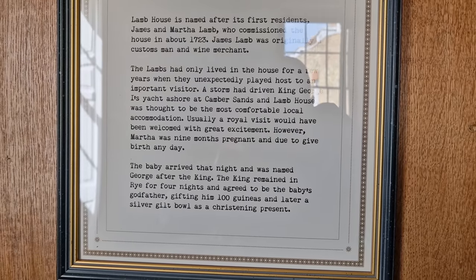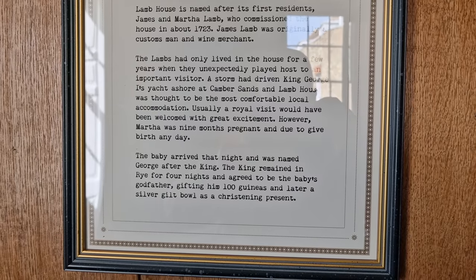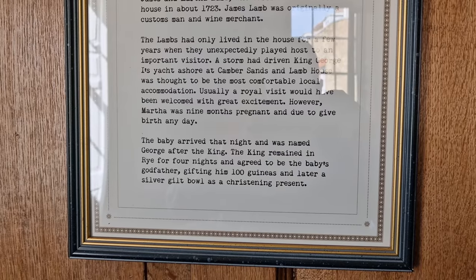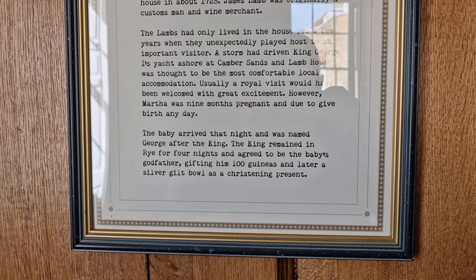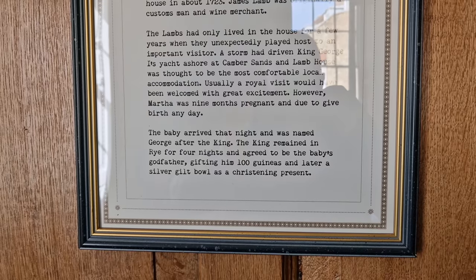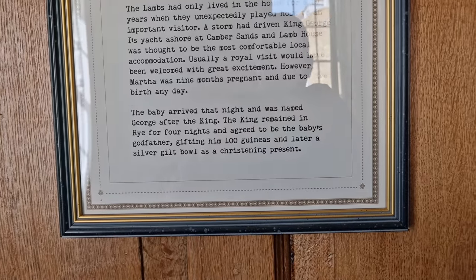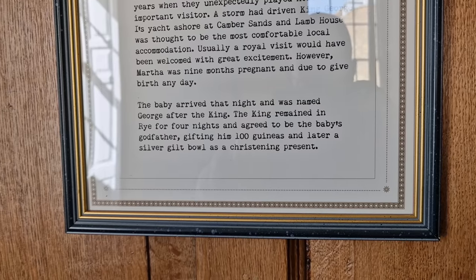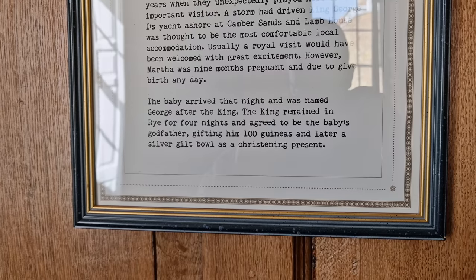Usually a royal visit would have been welcomed with great excitement. However, Martha was 9 months pregnant and due to give birth any day. The baby arrived that night and was named George after the king. The king remained in Rye for 4 nights and agreed to be the baby's godfather, gifting him 100 guineas and a letter of silver. And later a silver gilt bowl as a christening present.